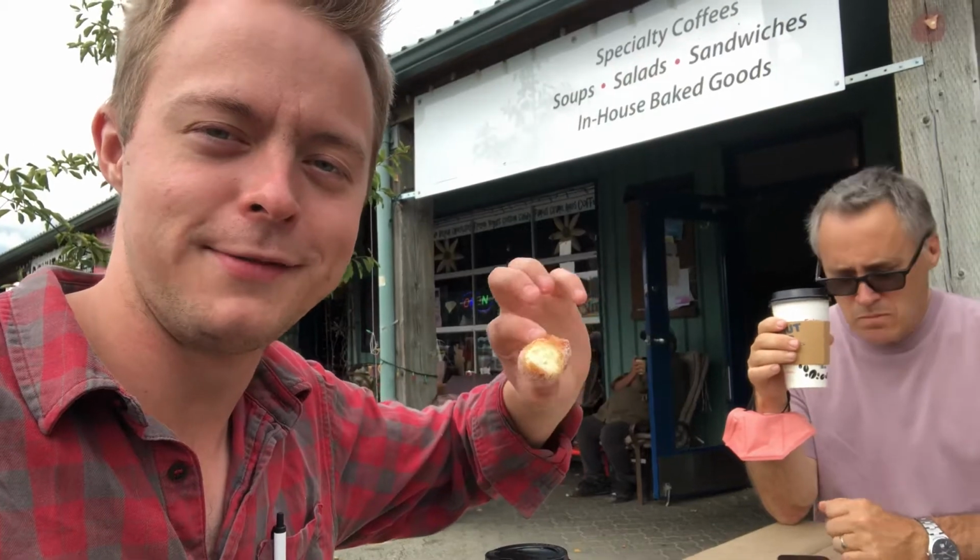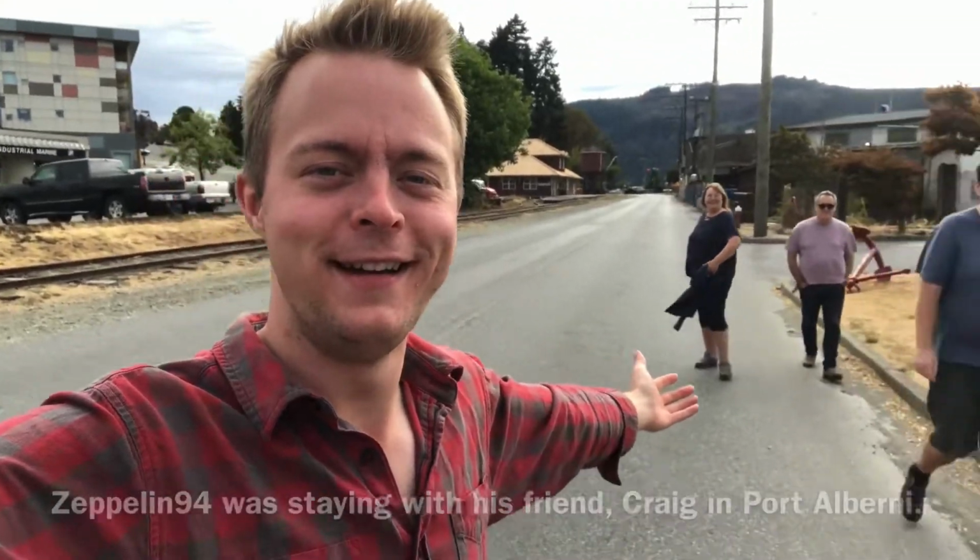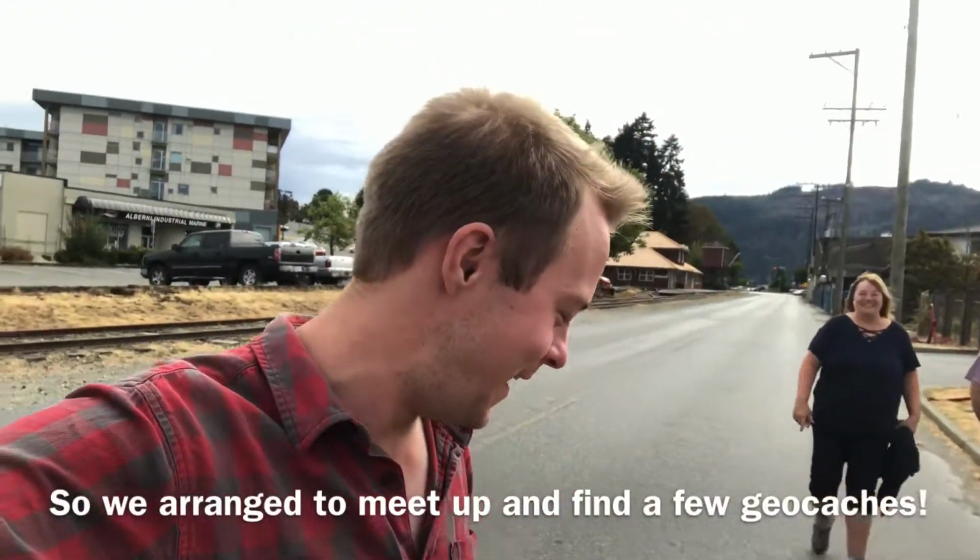So in every Port Alberni experience, we have to have some of the best, finest donuts on Vancouver Island. Of course, this is all that I have left, so you can tell it's really that good. This is my gluten-free, organic, anti-negative calorie donut. It's a very healthy experience. Walking the streets of Port Alberni here, and who do I see? We got ourselves a Zeppelin 94. We also have a Craig Taylor. That's my dad and Craig's mom right there. And anyway, we're looking for some geocaches and walking down this very lonely road.